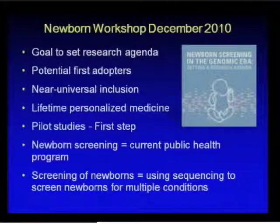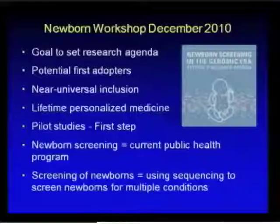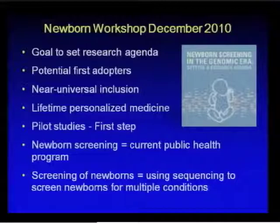This was initiated because it was realized that newborn screening may be one of the first areas to adopt genomic sequencing because they already do a number of genetic testing, as well as the fact that this could potentially be a way for individuals to realize lifetime personalized medicine due to the near universal inclusion of individuals in the newborn screening paradigm. And it would be useful to start doing some research to determine whether or not having this genomic sequencing information is of additional clinical utility. These would be pilot studies, just a first step along this pathway. This would not be setting a definitive set of disorders or things that should be screened for using sequencing for newborn screening, but rather just looking at this as a first set of pilot initiatives to determine what could genomic sequencing add to newborn screening.